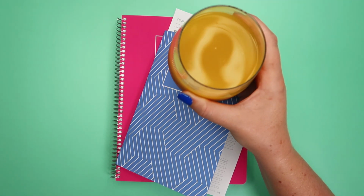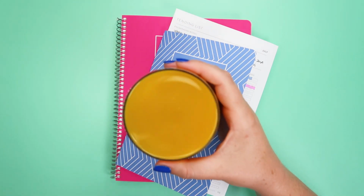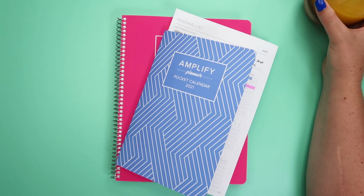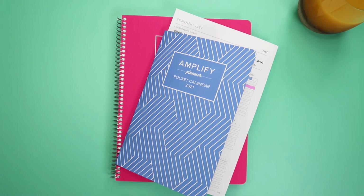Oh, and it's in a wine glass. I should point that out. I don't know if you can see it very well. If you want to feel fancy, just put whatever beverage you're drinking in a wine glass and it's instantly a little bit more glam. That is my tip for you for today.